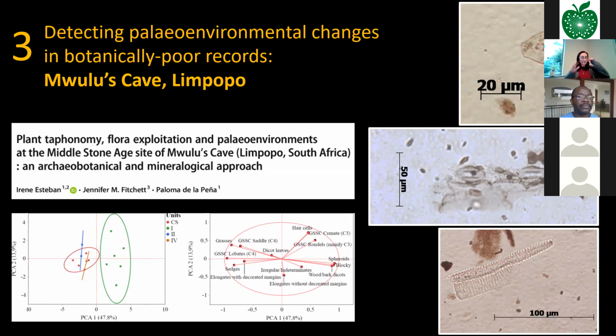Three remaining minutes, sorry. At Mbulus, botanical remains were seldom preserved and were found, and faunal remains are also not preserved due to the acidity of the sediments. So here, phytoliths offer an opportunity to infer some of the past human activities and plant gathering strategies, as well as past environmental conditions. But here I only focus on the latter.